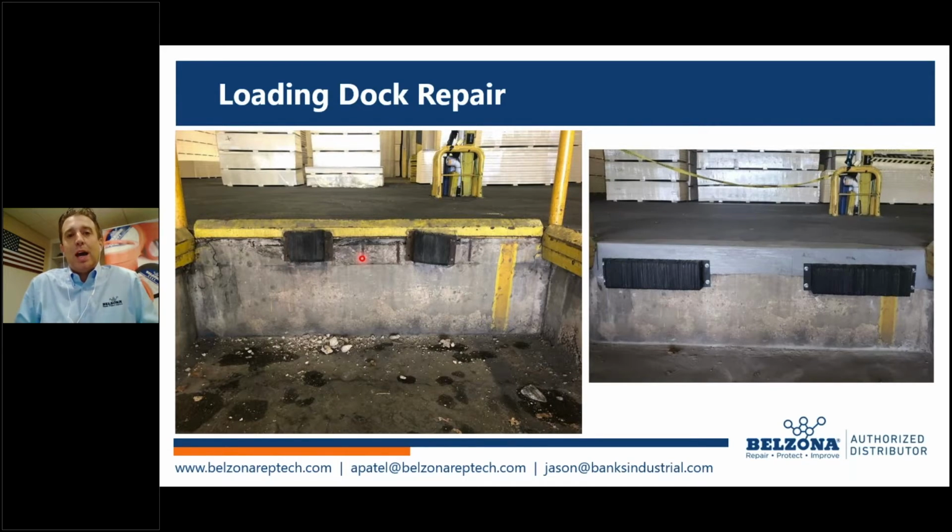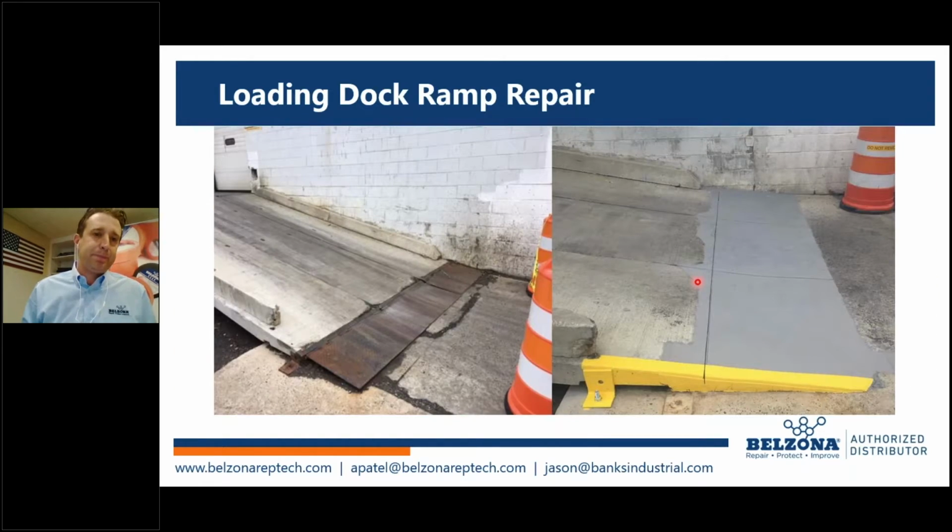A typical concrete repair of this magnitude would be a couple of weeks before it's fully cured. Well, with Belzona, our cure time is way better than that. Over here on your right-hand side, you're going to see the finished repair. We chipped out all the old concrete, took it all the way down, cleaned it all up, and put in our Belzona 4000 series epoxy repair mortar, because cure time was essential here. We went in on a Friday afternoon when they were closed up. We did this repair throughout the late afternoon and early evening, and by Monday morning, they were fully operational.